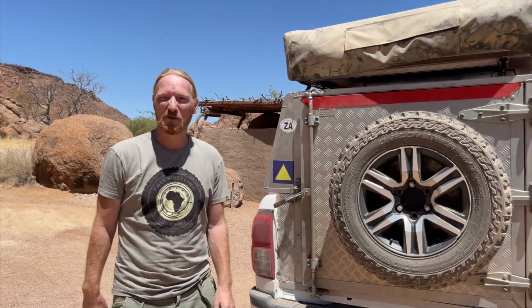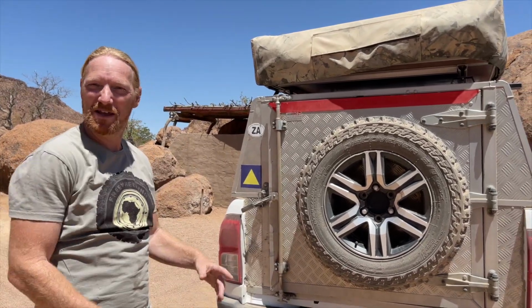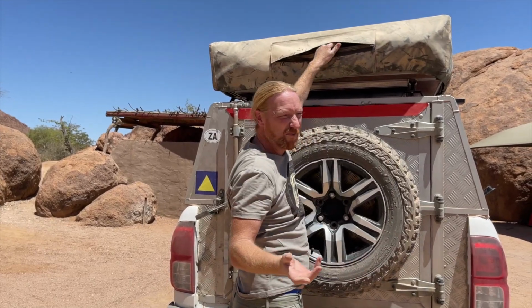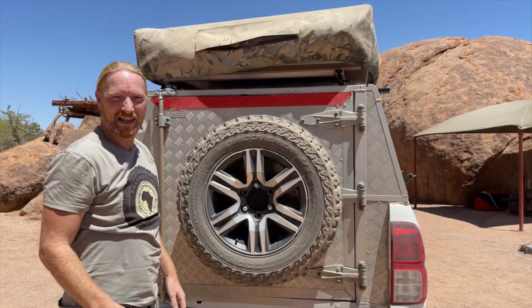So the key to a very successful roof tent is obviously going to be how quickly you can put it up and take it back down again. This is super quick. Check it out. Over the top, we've got a dust cover so that when we're bouncing down those really dusty roads, the tent and everything inside it stays nice and clean.